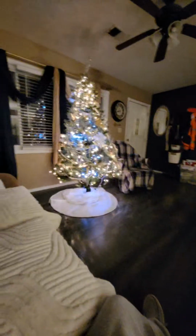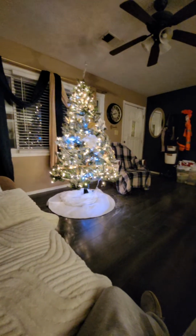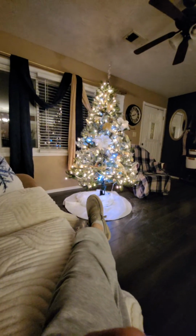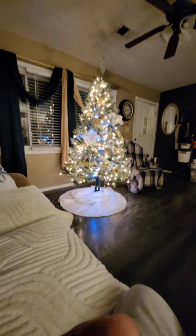Yeah, there you go, little Tiny. She might come over here and sit on my lap, so who knows? Yep, that's the Littles. Little One's the more brownish one, and little Tiny's the gray and white one. So that's what they are.